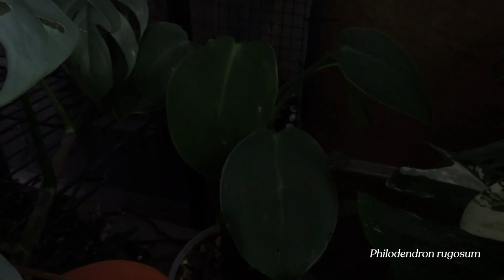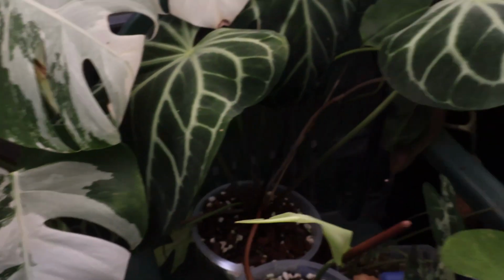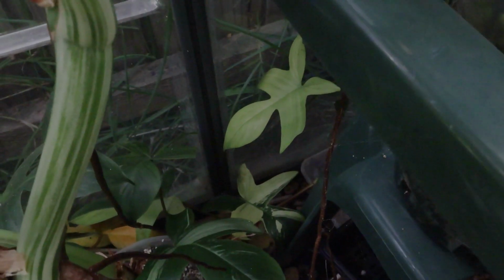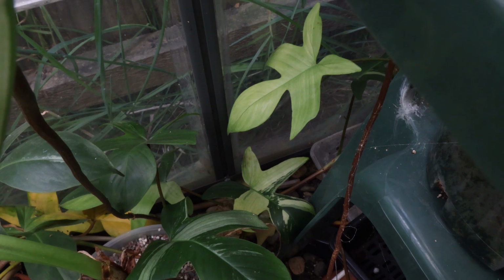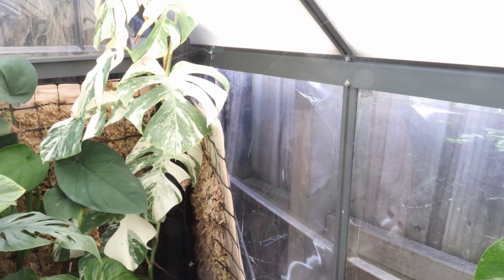Oh yeah, a rugosum in there. It's a bit too dark. But yeah. Oh yeah, and then there's also a hidden Florida beauty in there. Just hidden underneath. And also there is a hole in the greenhouse. So yes, it does have some cold.